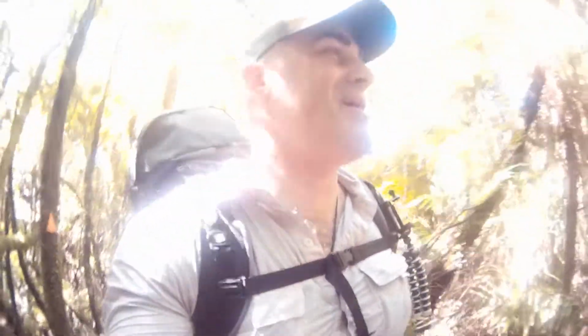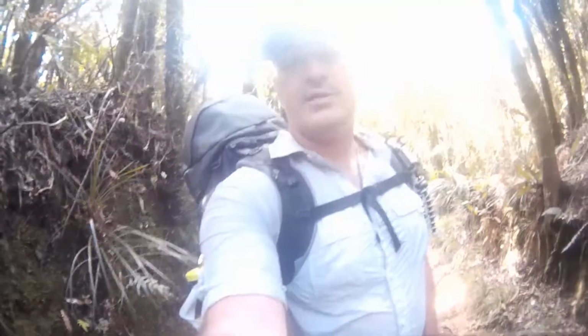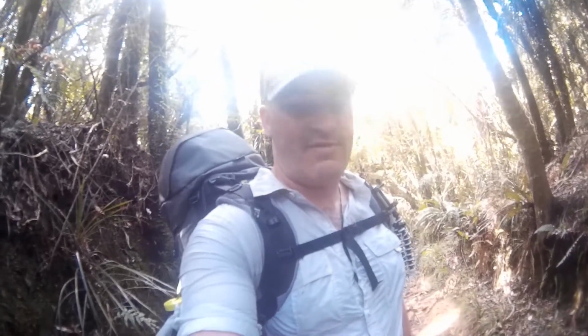So yeah, we'll keep you updated. So now that we're back on track, I've come across the first remains of the old tram line.